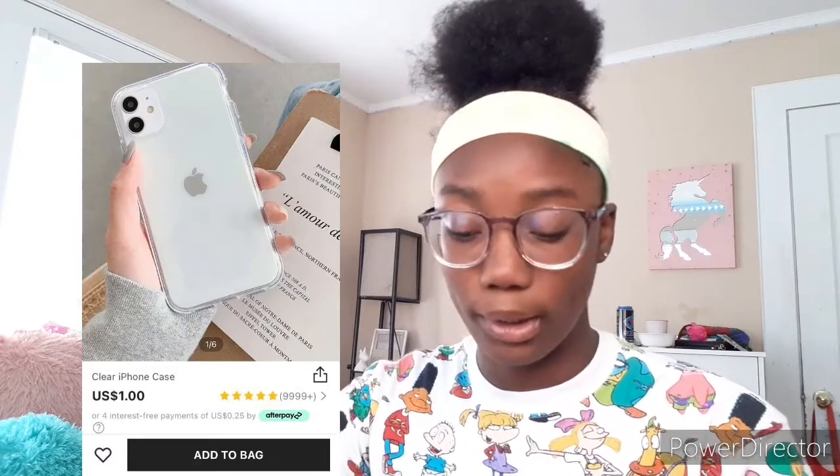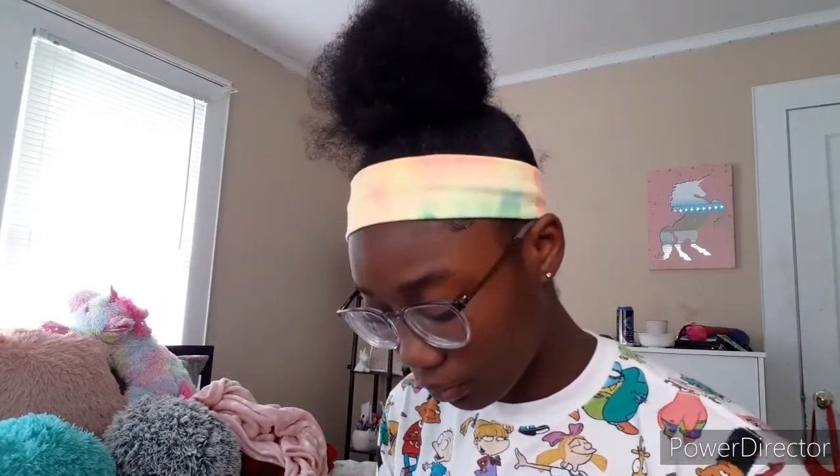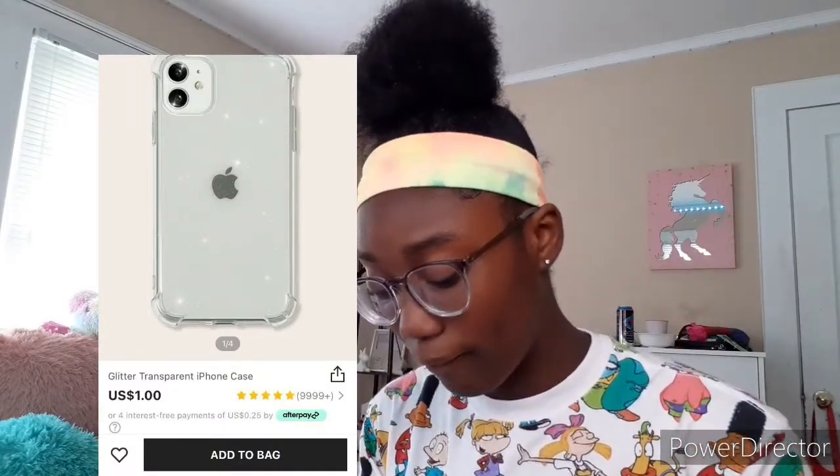One of these cases I'm actually not gonna try on because it's a regular clear case. This is a regular clear case. The one that I'm not gonna try on is flimsy. And yeah, I got two clear cases because on this one I'm going to put a pop socket. This is the regular. I'm going to put a pop socket on this one. And then this one, I'm not putting a pop socket on. This is going to be a regular, clear, sparkly case. And I'm about to show y'all what it looks like on my phone.